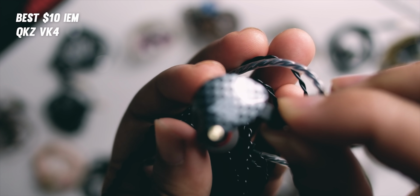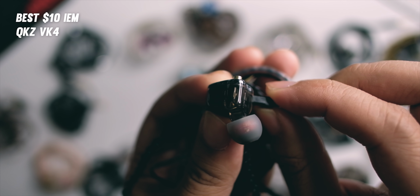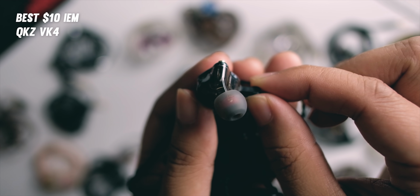Micro detail, revealing mids, nicely detailed highs, and punchy bass at the bottom, lively sound, and of course some micro detail. Really unprecedented in that kind of price range before. So 2019 gave us that with the QKZ VK4. So our $10 king, QKZ VK4.